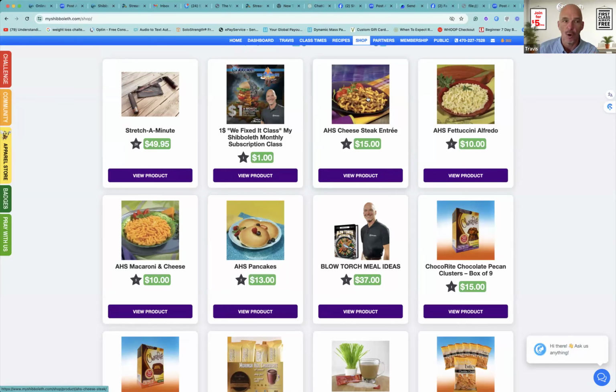It's not like your normal cheesesteak pasta that you like your Chef Boyardee. That causes the fat bust. But our cheesesteak pasta from AHS, high protein, low glycemic index, you're going to get great results from it. I like to take one package of it and put it over any of our Shibboleth approved chips. Yep, I put it over chips. Or I'll take 2 packages of it and eat it by itself.